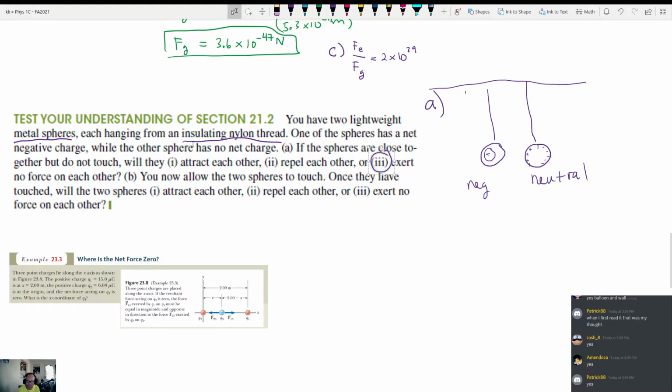Because they say if they're brought close together but do not touch, polarization probably will occur. The question is, will it be enough? It probably would be enough. I feel like I've done a demo like this before. And I think that it does attract, actually, if you put them close enough together, but you got to put them really close together.